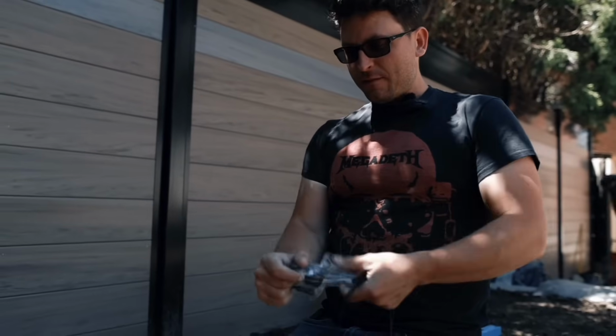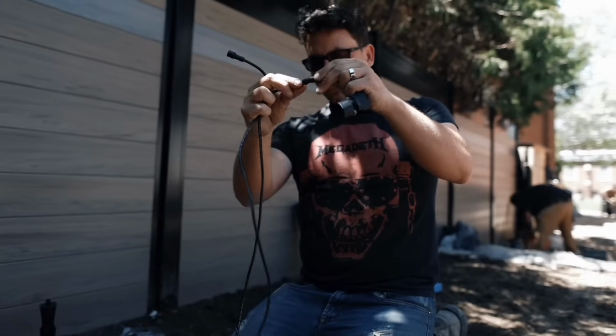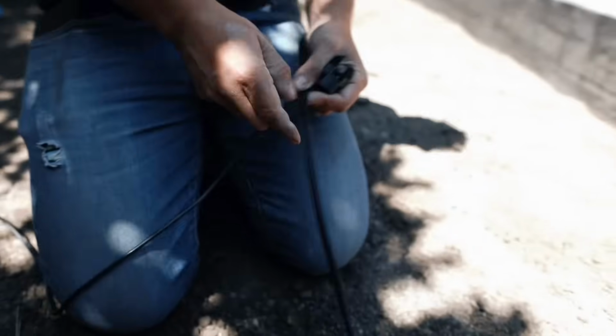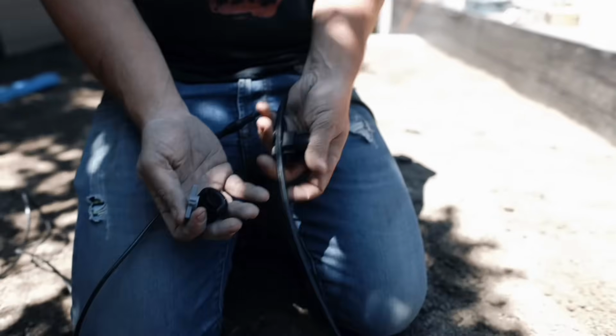Easy lock connector. We connect our easy lock to our 2-meter extension. Then we put our easy lock right on our main line. So the easy lock connectors are as simple as this. They come with these 3 parts.